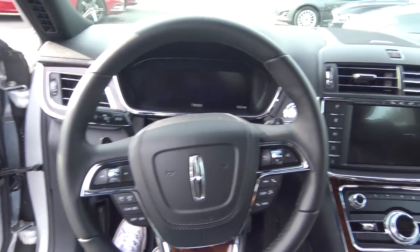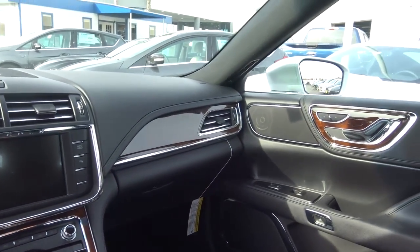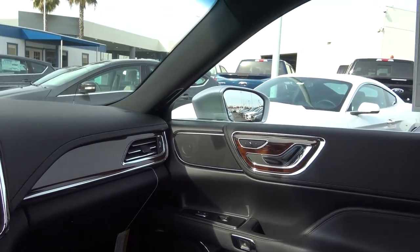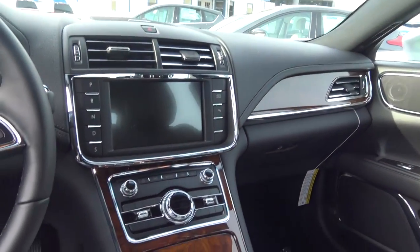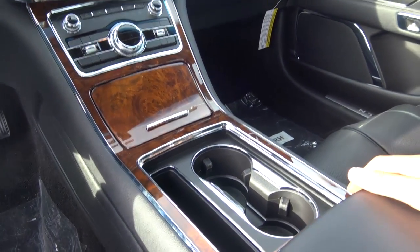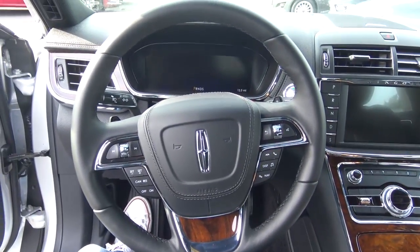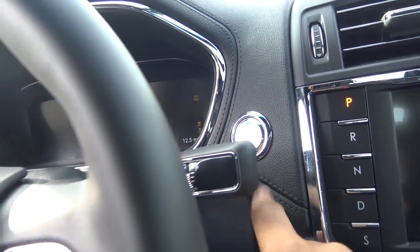Alright, now stepping on inside of the Continental here, get rid of whatever you thought about Lincoln in the past of having shoddy interiors. I mean, this interior of the Continental is just drop dead gorgeous. Beautifully designed. Now you do have push button ignition. Just put your foot on the brake and hit the button to start, of course.